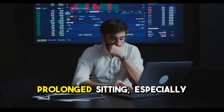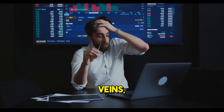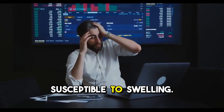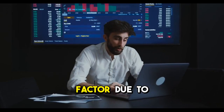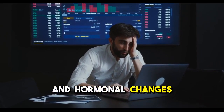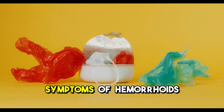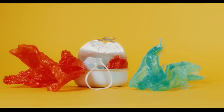diarrhea. Prolonged sitting, especially on the toilet, can also increase pressure on the veins, making them more susceptible to swelling. Additionally, pregnancy is a significant risk factor due to the increased pressure on the pelvic region and hormonal changes that weaken the veins. Symptoms of hemorrhoids can vary depending on their severity and location.